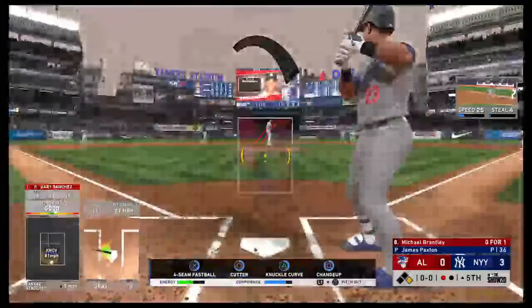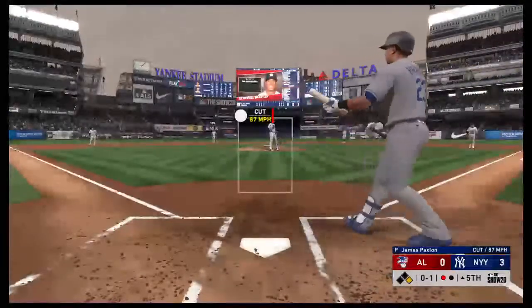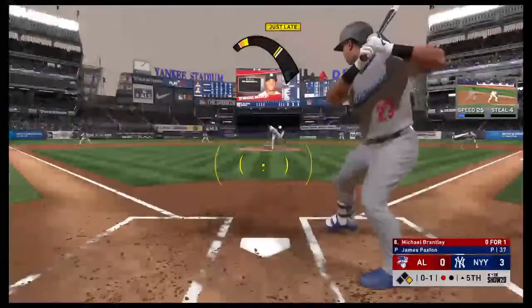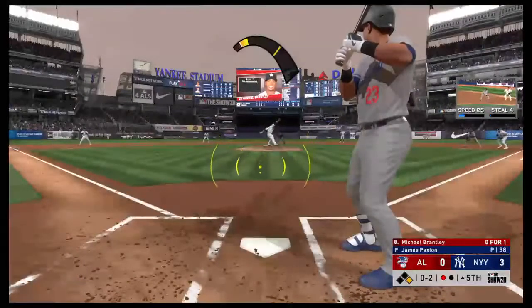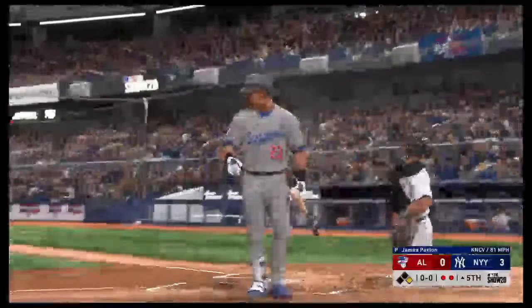The left fielder, number 23. Here's Michael Brantley as he pops the first pitch foul behind the plate. He's 0 for 1 thus far. Set to deliver the 0-1. No runs, 4 hits, 1 error in the contest for the American League. Swing and a miss. Looked like the knuckle curve there, and that's out number 2.